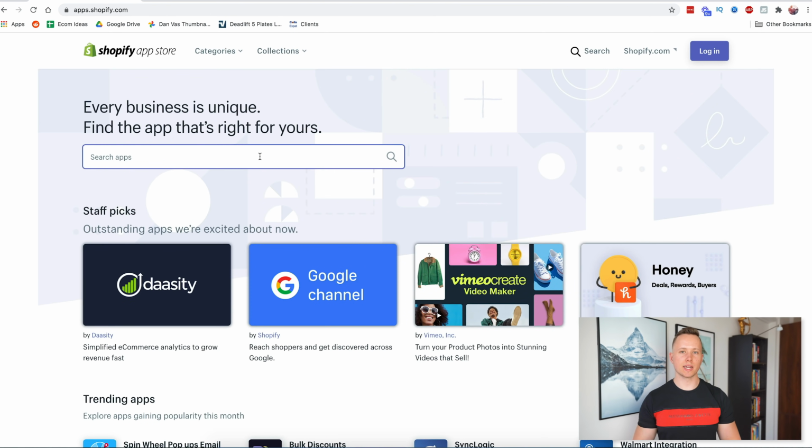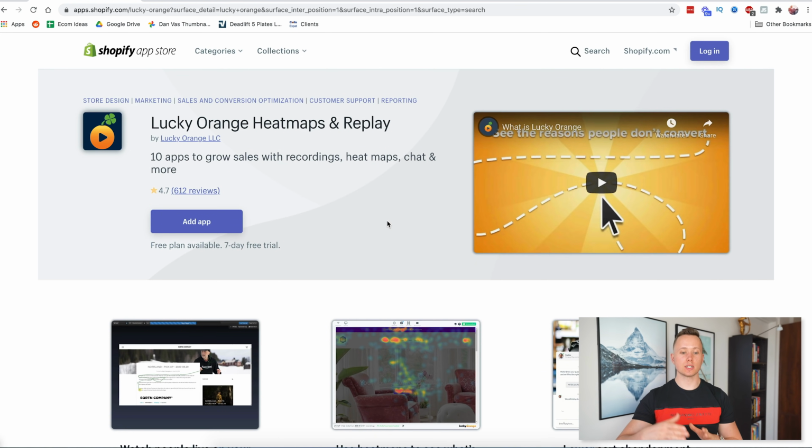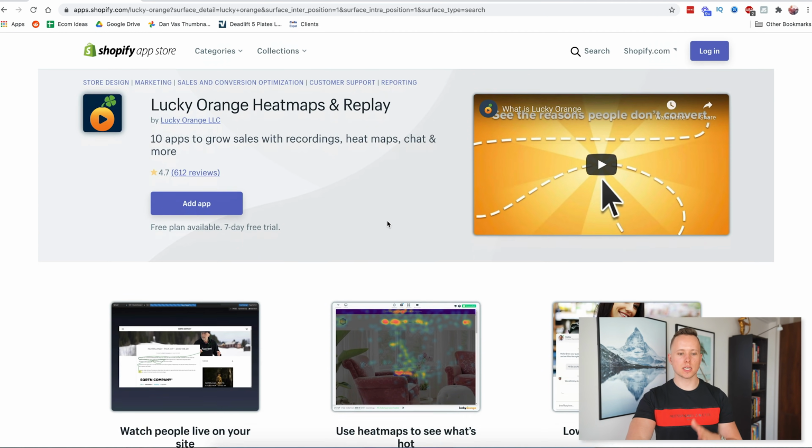The next app I recommend is Lucky Orange, and this one is really great. What Lucky Orange does is it allows you to see exactly where your customers are clicking on your site and exactly what their behavior is on your website. It's very useful for seeing what your customers are doing on your store, maybe why they abandoned the cart. So it's very good for figuring out the parts of your store that could use improvement. Lucky Orange has a free plan available, and a 7-day free trial.